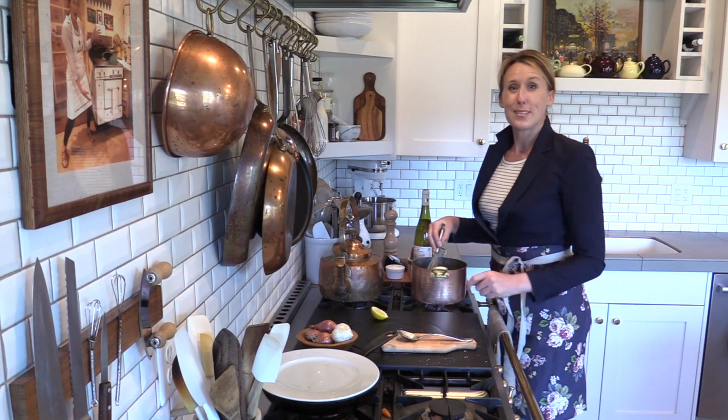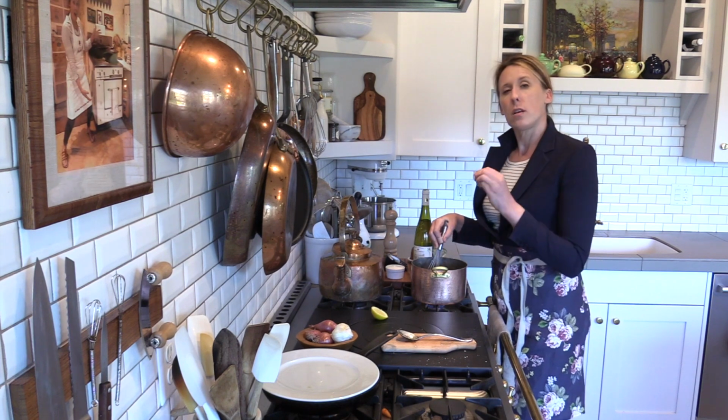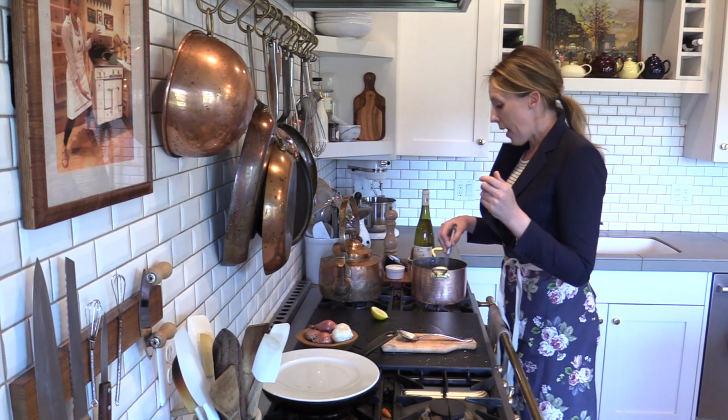This is gonna go in last. The lemon goes in last. I'm gonna get this a little bit thick. Not a lot though, it's just mainly reduction. Getting the alcohol out of there.